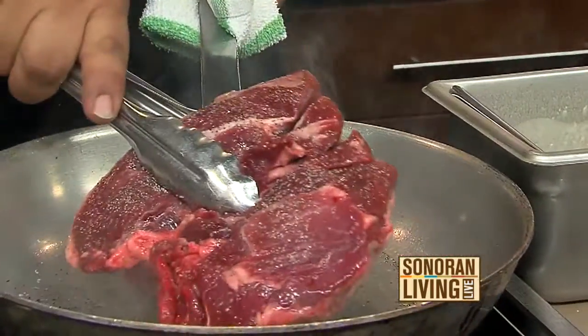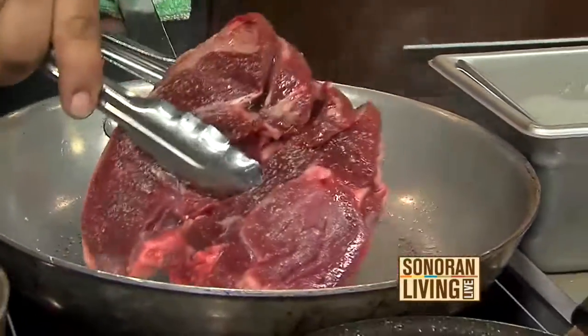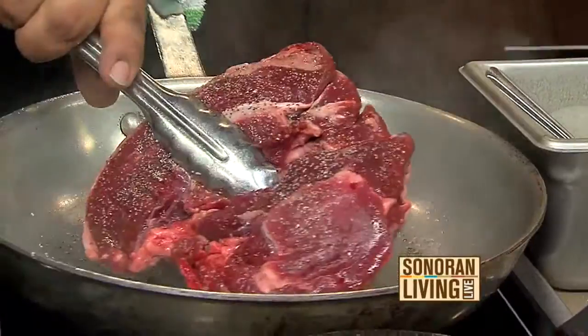Nice. So what are you doing right now? You're just browning? I'm just browning it. I'm trying to get a good crust on it. It's more to add the flavor. You want to get some of the good stuff off the bottom of the pan with a little red wine and a little bit of orange juice. It helps enhance a lot of the flavors.